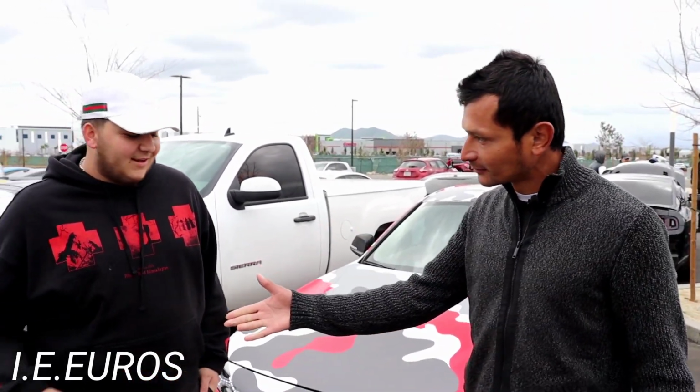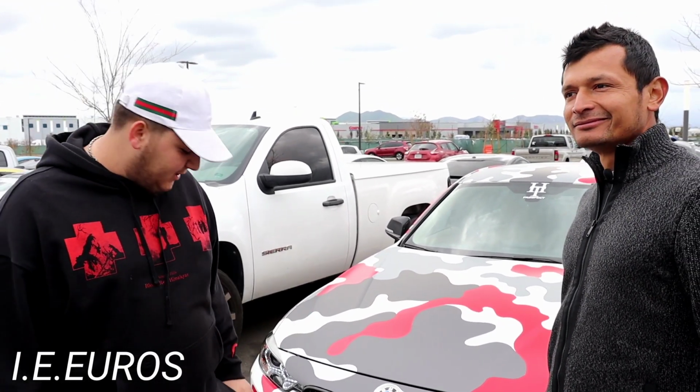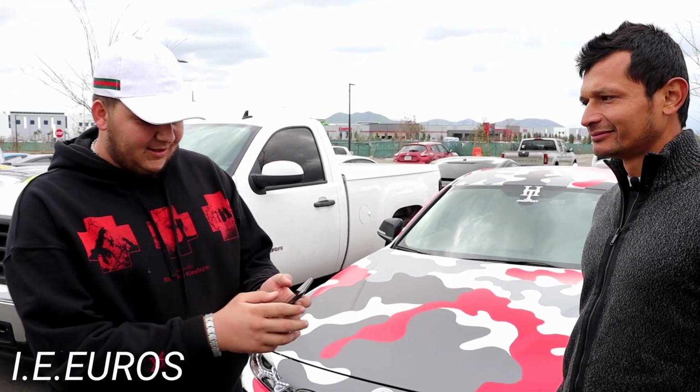Hopefully. This is a 328i, and we have the owner right here. Hi. This car looks special, but tell me why this car is so special. So, I got this car about 8 months ago. It was just plain Alpine White. I threw on some stripes and I didn't like the way it looked. That's how it looked before.